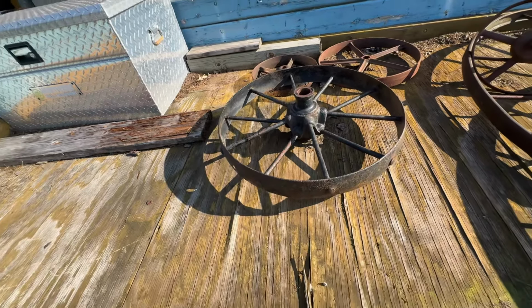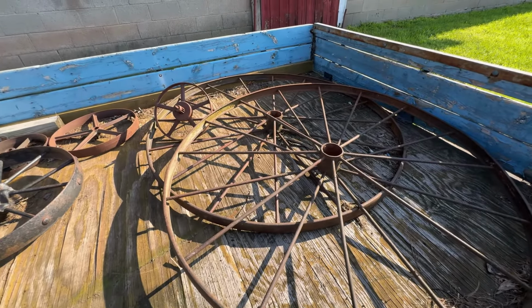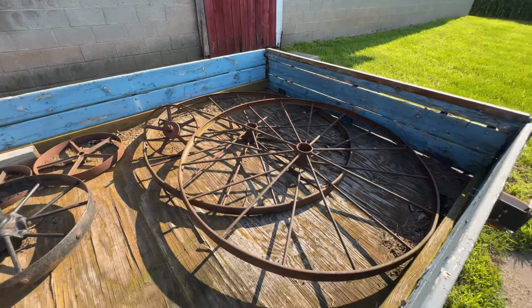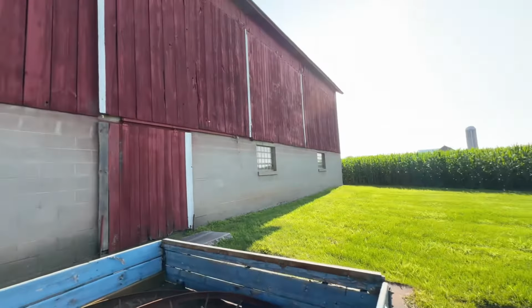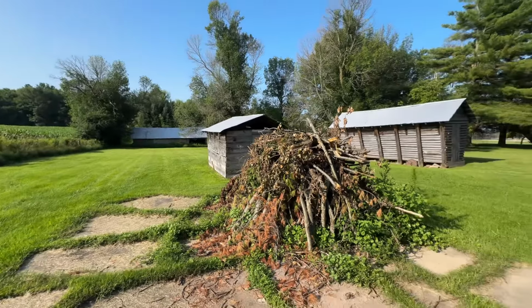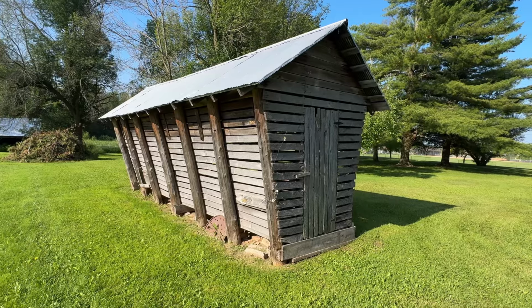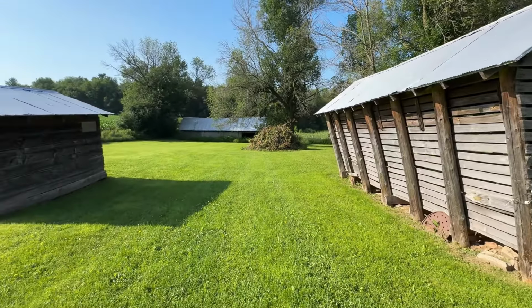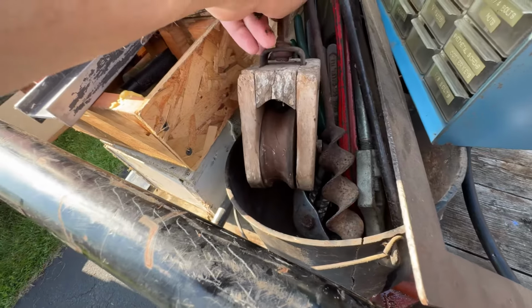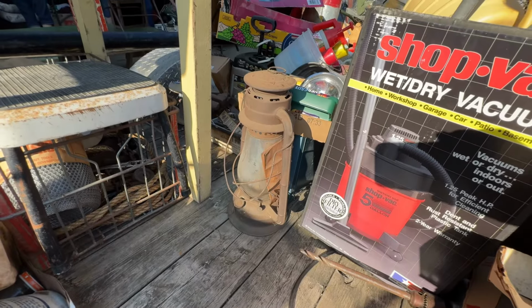Got steel wheels off a manure spreader. I love big old farm wheels. Not sure what those are off of. Wow, it's really pretty. That old corn crib. Wood. That's ancient. That's pretty cool.